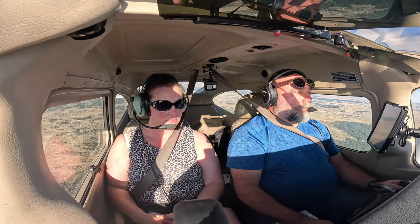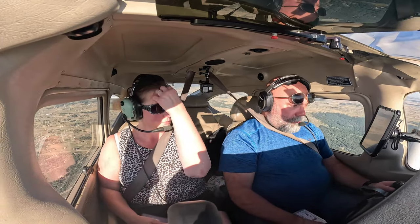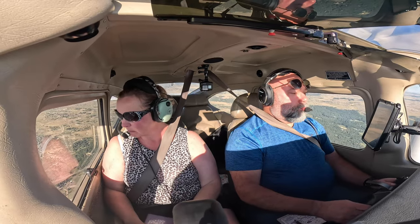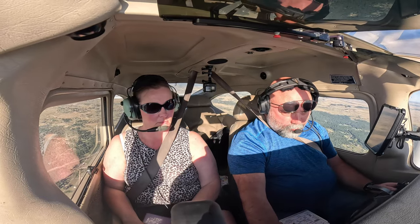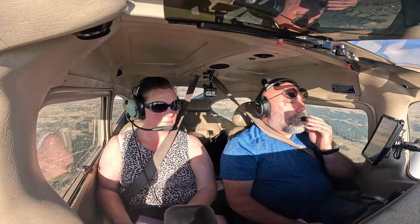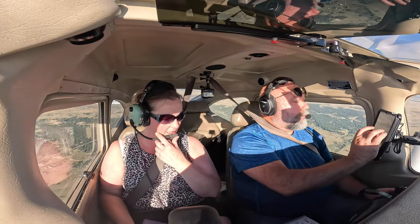Trim in motion. Check pitch trim. We're almost to 9,500 feet. We're now on an intercept course back to our original course. So is the autopilot on now? Yes.